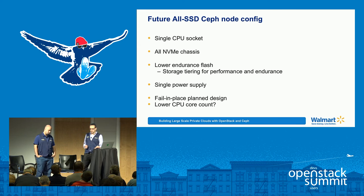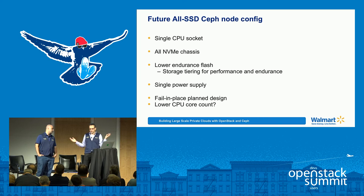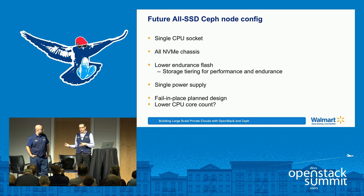Another thing that we want to try is to use lower endurance flash. So in traditional storage, you guys are aware of storage tiering or storage caching, to serve hotter data versus colder data, because your entire cluster is not going to be hot all the time, right? So I want to take that approach, but apply it to flash endurance, and we're testing things with some of the caching technologies. So maybe next summit we'll be able to present something that's going to be compelling.